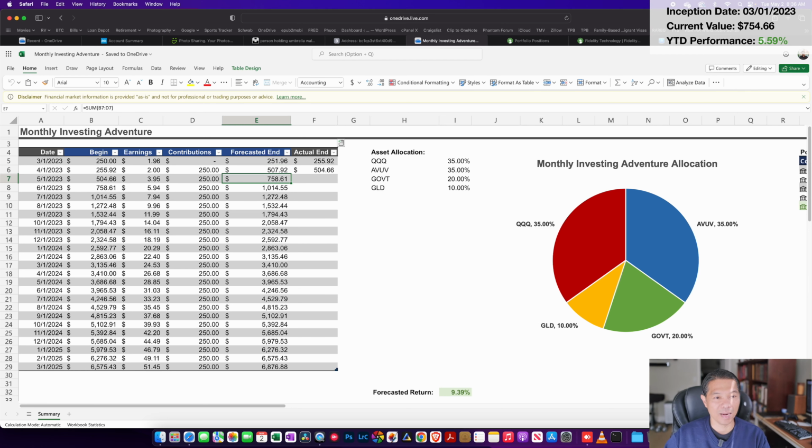The one thing I want to point out is that at the beginning of your investing adventure, whatever the market does, even if it's supposed to go up or even if it does go down, your contributions and additions to the portfolio will make a much bigger difference to the balance than anything the market can do. So the growth in the first couple of months for the portfolio is primarily driven by contributions, right? Because we start from zero and we're just adding 250 and we keep going.